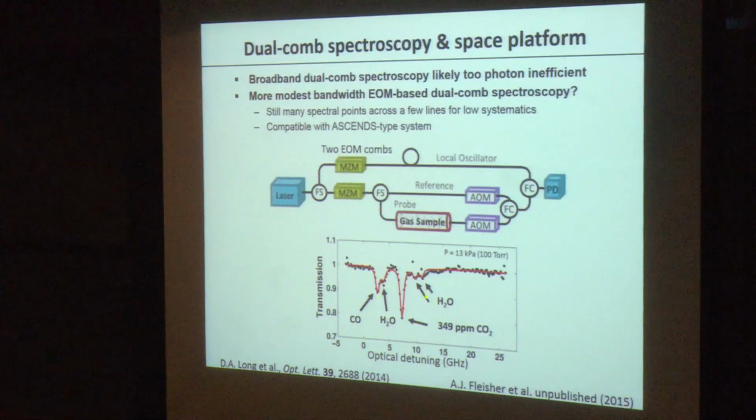And here are some dual comb measurements they took of CO2 in a resonant cell, and they added some CO and it has water. And the nice thing about this is at least you have enough bandwidth that you're covering 1 or 2 spectral lines at once. So again, you have a lot of points across the absorption line for low systematics, and the measurements are taken kind of simultaneously at all data points. So that's at least something to think about.